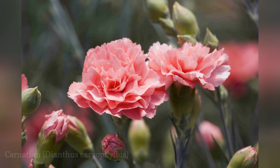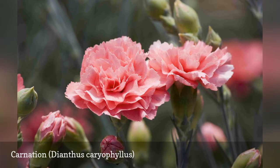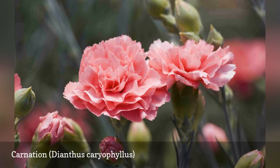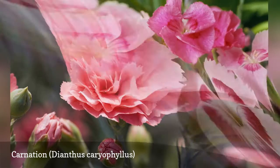The spicy scent of carnations is one of the most familiar flower fragrances. Make sure you purchase a variety that specifically says it is fragrant, since many hybrids have been bred for larger flowers and longer blooms but have no scent. Note, not all carnations are perennials.